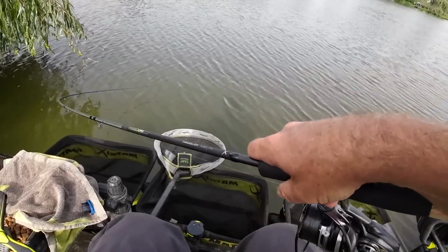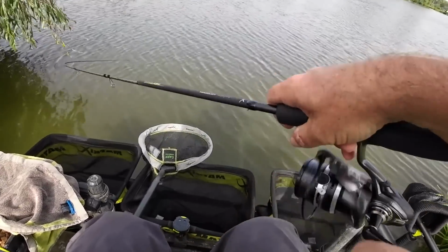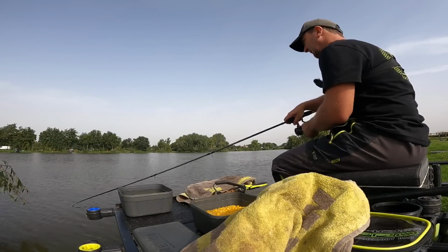So I'm still feeding that other line. I haven't seen any other fish caught, to be fair. I've heard a bit of splashing down to my left. There is an angler right down in the left hand corner, and I've heard some splashing down there, so I don't know if he's caught one, but I can't actually see him because of this bush.